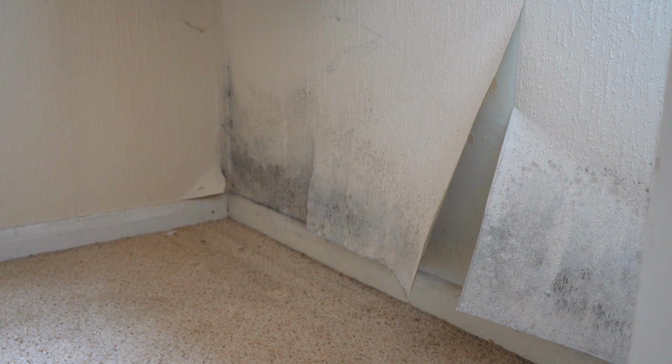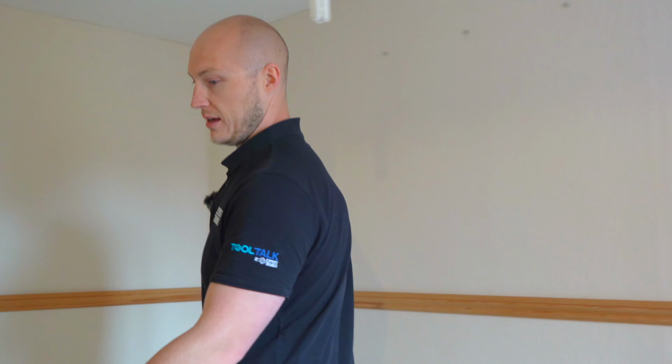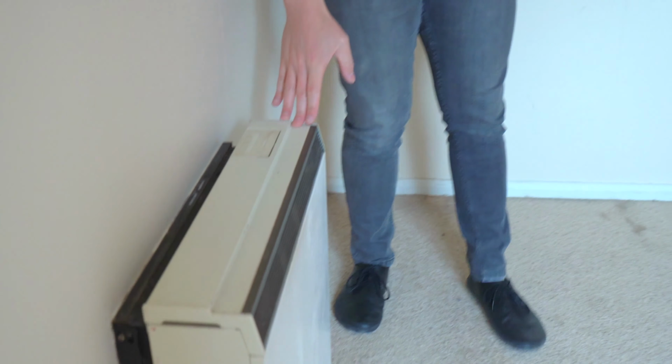So interestingly, in this room we've got like evidence of mold. Well, mold happens for a reason. It's because it's damp. This is probably a perfect example. We've got a storage heater here, which if you think about the heat that's just going to come out of this, unlike under a window, it's just going to hit the top and heat down.